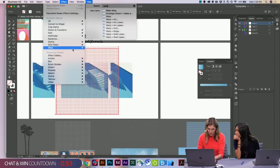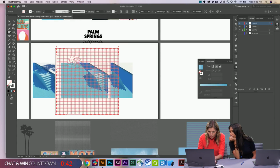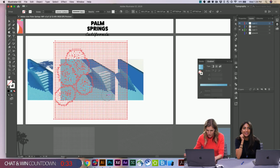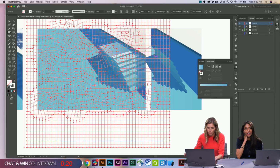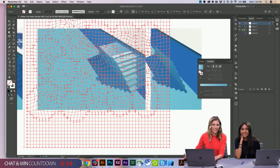So I'm just having a hard time finding my... bulge, arc, fish rise. No, it's the right one. My settings, but that's fine. I think this is fine. I'm just creating little swirls that make it feel a bit like the water is distorting it without too much distortion. So just little ones. And I think it's at too much of a straight angle right now. So I think I'm gonna rotate it and skew it. Cool.